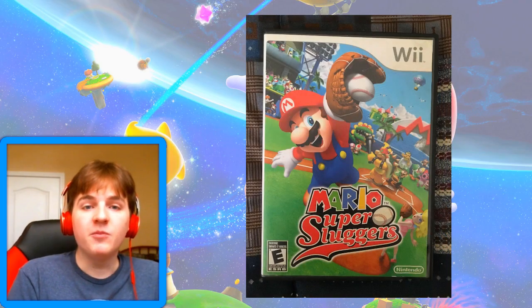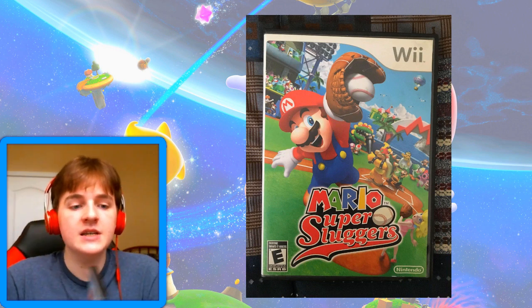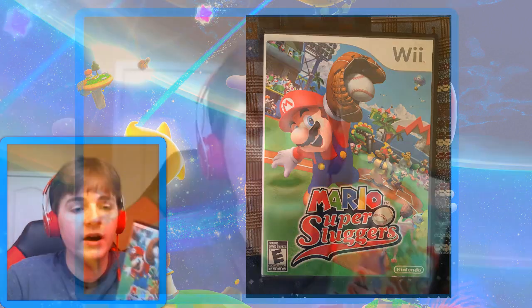Next up we have Mario Super Sluggers. This game is interesting because it appears to have been owned by several different stores throughout its history. And by the way, I used to get this game at the library when I was younger, so it's really cool seeing this game again. The case for this game is actually a Blockbuster case.